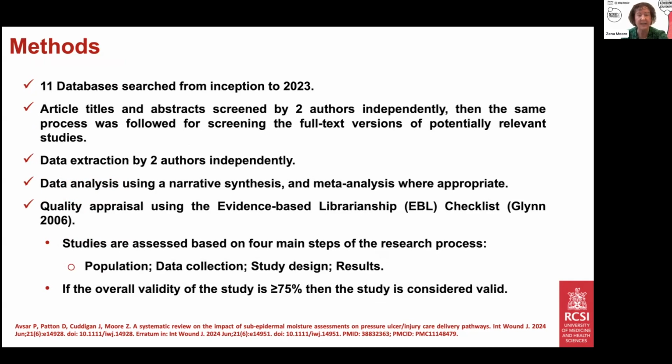So we explored 11 databases from inception to 2023. We screened the articles by 2 authors, and then the same process was for the full text articles and data extraction. The data were analysed using a narrative synthesis and a meta-analysis where appropriate, and we used the EBL checklist for quality appraisal, whereupon the studies are assessed based on 4 main steps: the population, data collection, study designs and results. And when you go through these, you score them based on each of these elements. And if the overall validity score of this study is greater than or equal to 75%, then this study is considered to be valid.